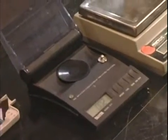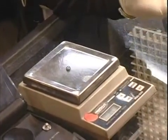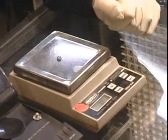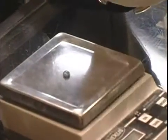Now, sometimes pieces like lapis lazuli or turquoise are sold by the gram. This is a 1 gram piece. Maybe it's $5 a gram. It's only going to be a $5 stone. But depending on what kind of stone it is is basically how they're sold.